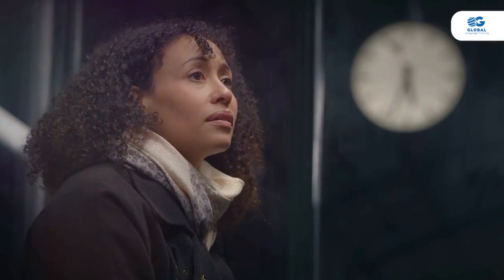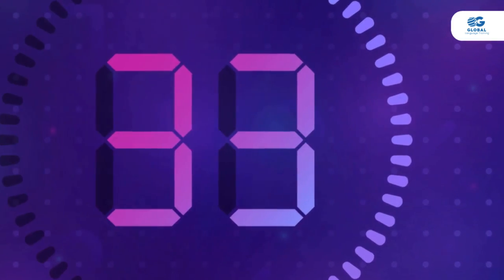Next, work on your time management. You only hear the recordings once, so practice with a timer. This helps you get used to the real test conditions.